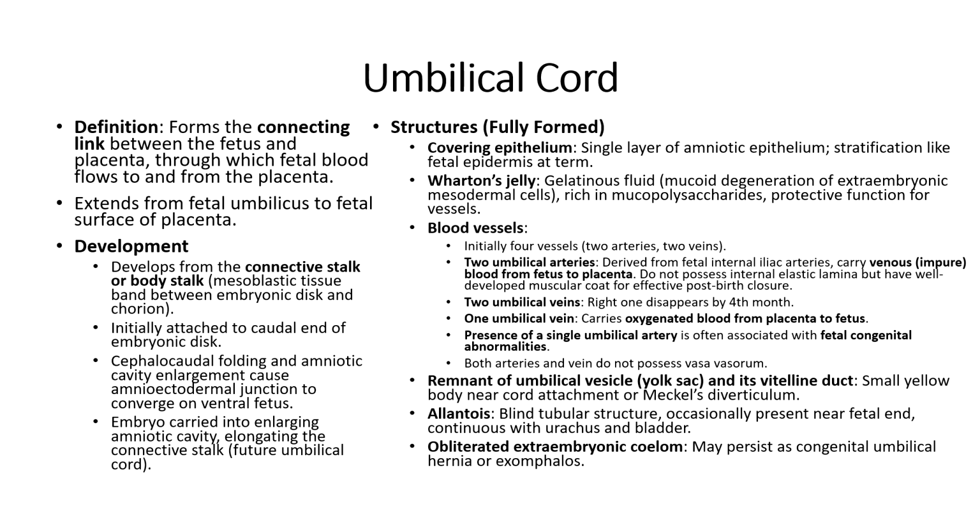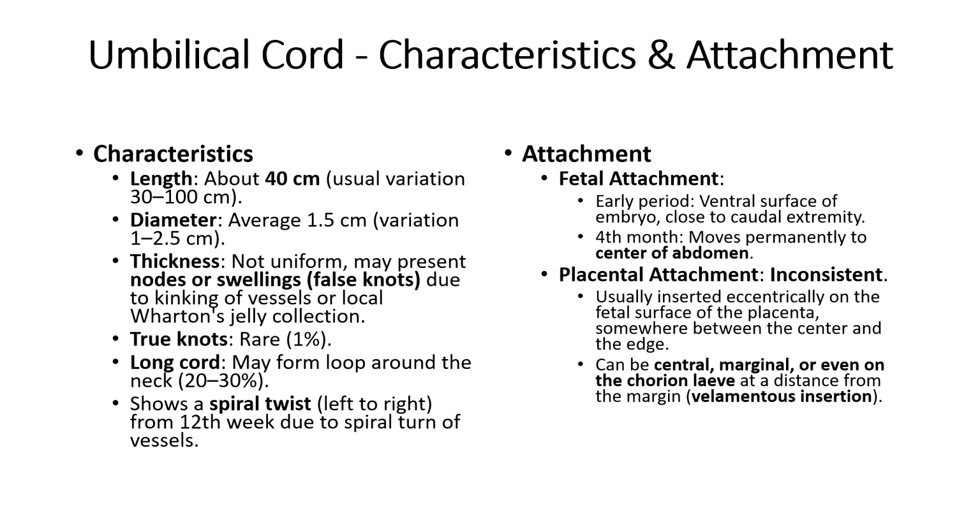Okay, that leaves the third part of our trio, the umbilical cord. The lifeline. The direct connection. It develops from what's called the connective stalk or body stalk, which initially links the tiny embryonic disc to the outer sac, the chorion. And it moves. Yeah, as the abdomen develops and closes, the attachment point shifts towards the center of the baby's belly, usually getting there by about the 4th month.